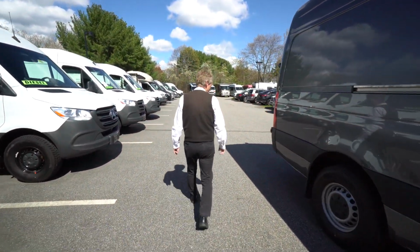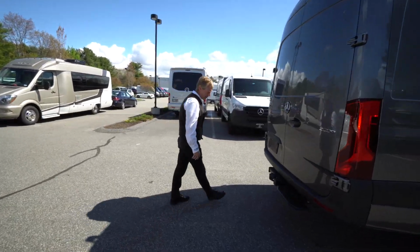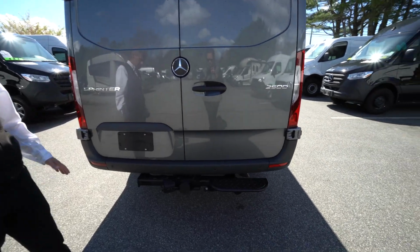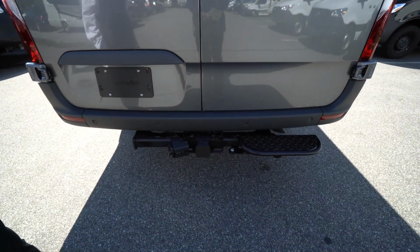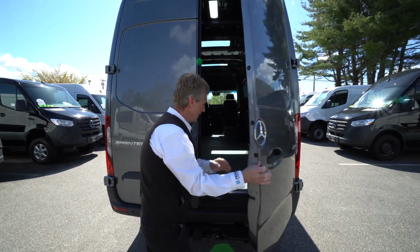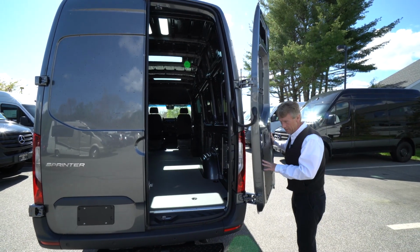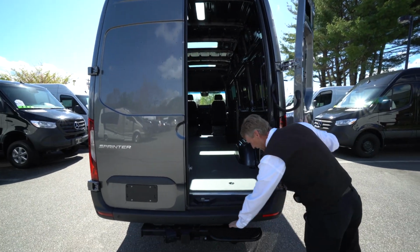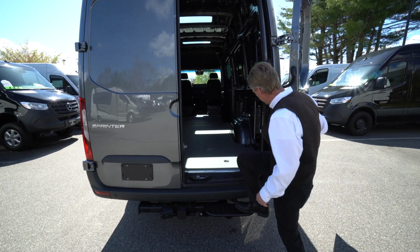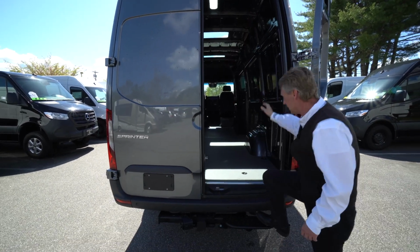And then we're gonna come around here to the back of the van. So we had the factory trailer hitch installed at the factory, so you can tow a 5,000-pound trailer with this really nice Sprinter van as well. And it does have the 270-degree doors, so they open all the way up. And then Mercedes-Benz has let us add a step here too, so you can step on that. Grab handle up here, easy access in and out of the back of the van.